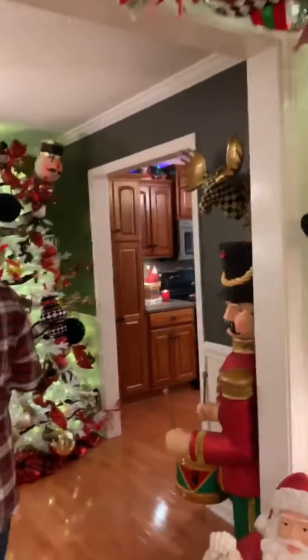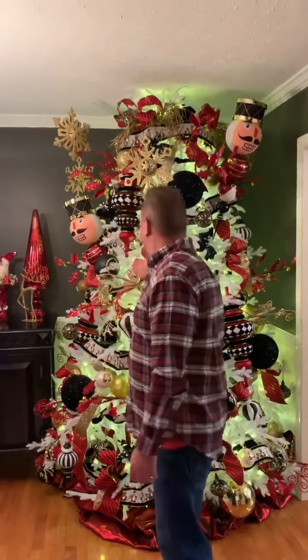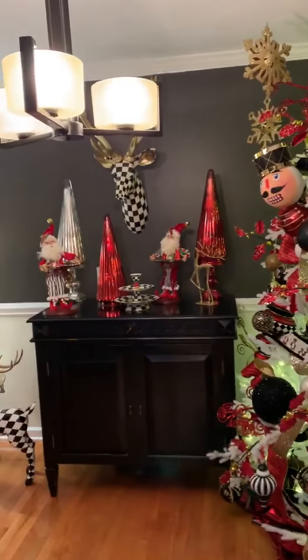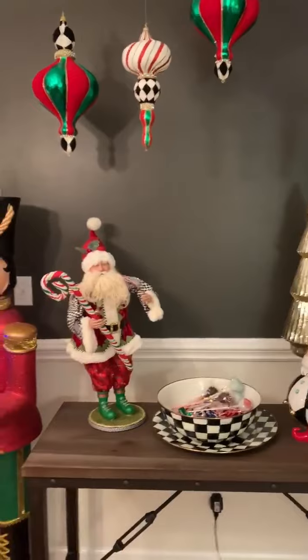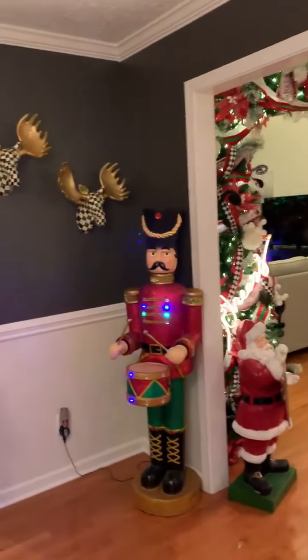Come on into the dining room. We kind of remove the furniture for entertaining at this time of year, but this is Nutcracker Tree and just some of my elf pieces and deers around here. I love toy soldiers and nutcrackers, so I try to put them out as much as I can and anywhere I can.